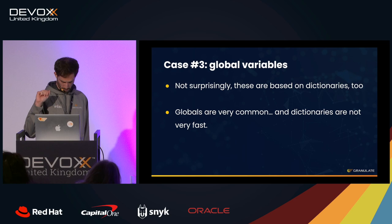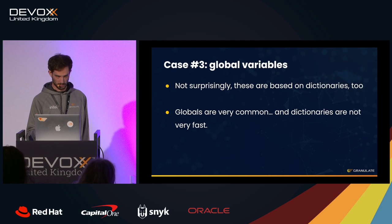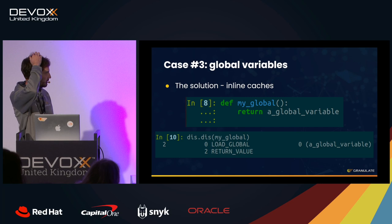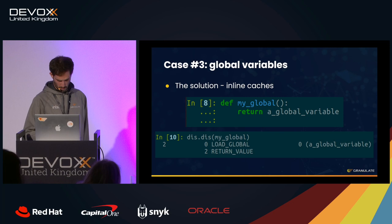The final one is about global variables, which, not surprisingly, are also based on dictionaries. Now, globals are very, very common, and dictionaries are not very fast. So a solution was sought for that. And what I'm talking about now was implemented in Python 3.8. Here I have a simple function that loads a global, and we can see that it has an opcode in the Python bytecode called load global. And what Python added in version 3.8 is something called inline cache for the load global opcode.